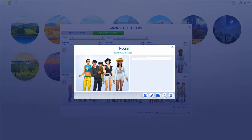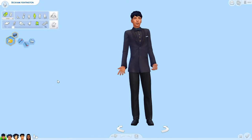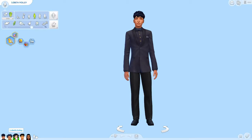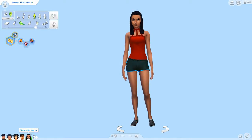This crazy looking household right here, I just want to mention this is Keegan's stepson. What was his name again? Beckham. So he actually ended up getting married to this girl, Shauna.